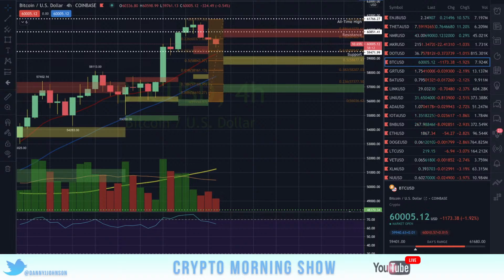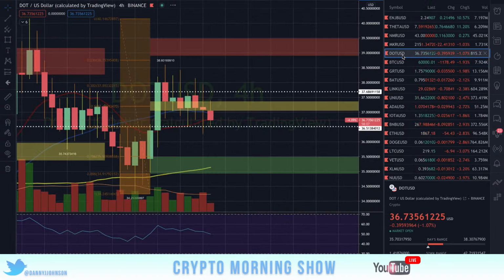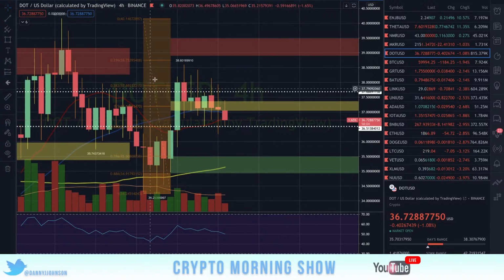All right, moving on, let's have a look at DOT, Polkadot. DOT did get below the 50 retracement here, so now we're trying to grab that support here on the 4-hour time frame at the 26-day moving average right there. And if that does not hold up, we still have support down here at 36.51 and resistance up at 37.68.